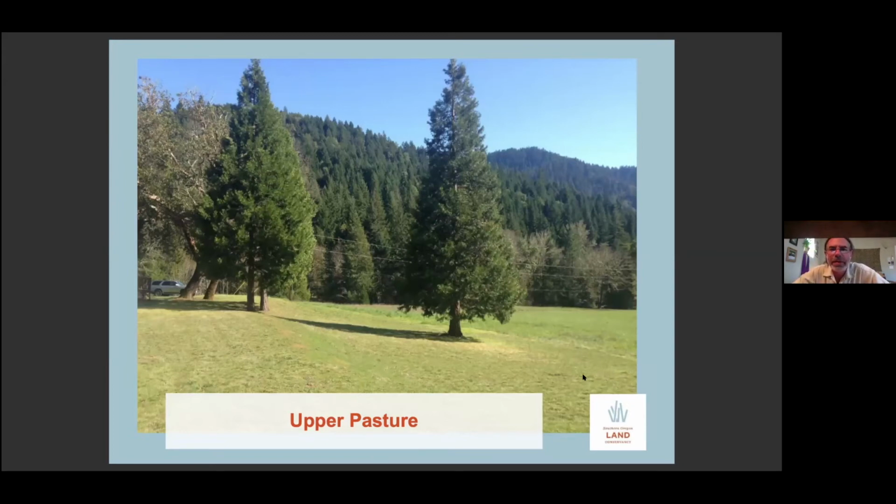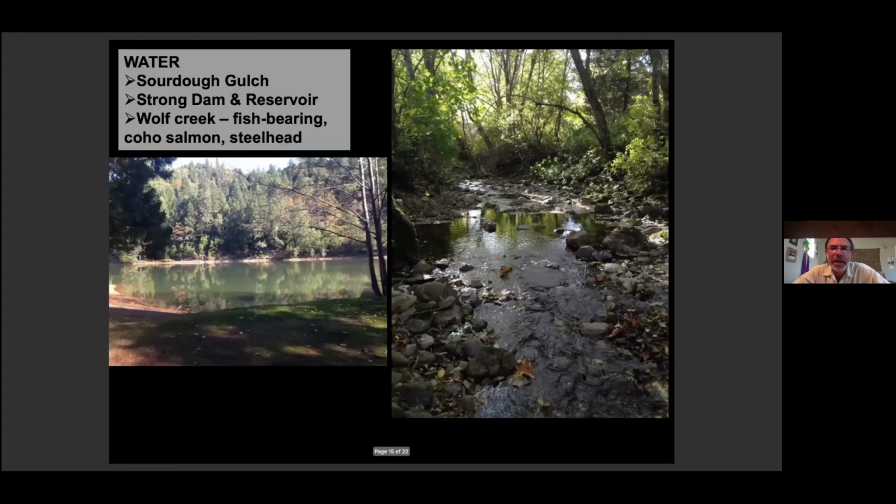This is an upper pasture photograph looking at some of the forest. One thing I like about this property is you can be in different areas and it feels like a different world that you're in. The property has water resources too. I mentioned Sourdough Gulch, which feeds the reservoir. There's also Wolf Creek, pictured on your right, which is an important salmon-bearing, fish-bearing stream, provides cold water to Graves Creek watershed and then onto the Rogue River. So protecting this area will help to provide cold water to benefit fish.